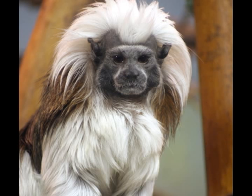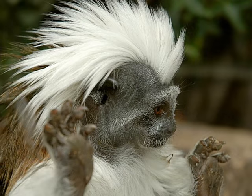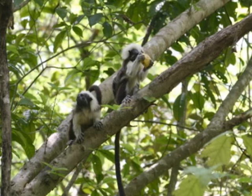And the father takes care of the babies most of the day, or older siblings do. So it's a very, very tight-knit, close family relationship that can either be monogamous or it can be polyandrous. So one female with multiple males is common. And in the grand scheme of things, that's rare in the primates, but it's common in these tamarins and marmosets, in the callitrichids in general.